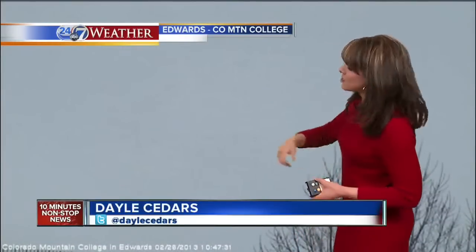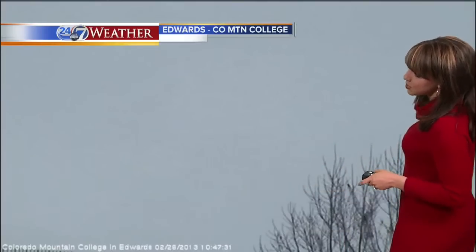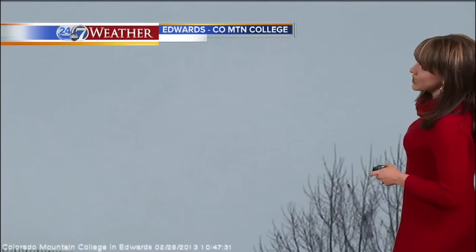If you're in the mountains, this is what you're going to see. Not much. Visibility is very poor up there. We've got some blowing snow and very snowy conditions. The snow in the mountains is going to continue throughout the day. Let's take a look at our live radar right now.